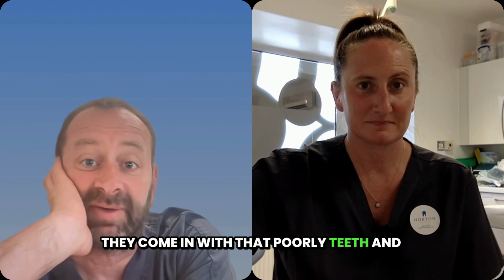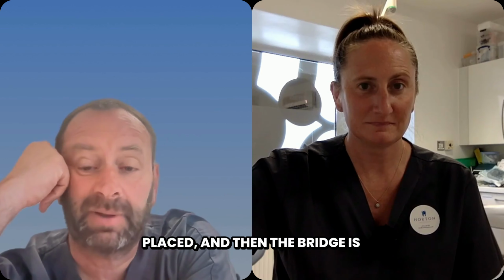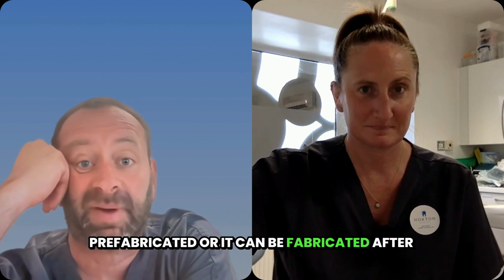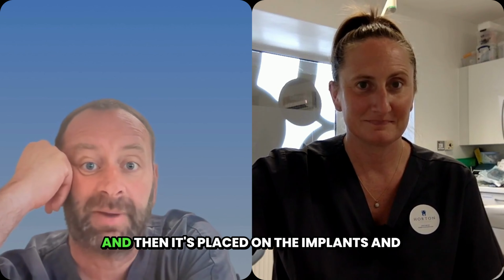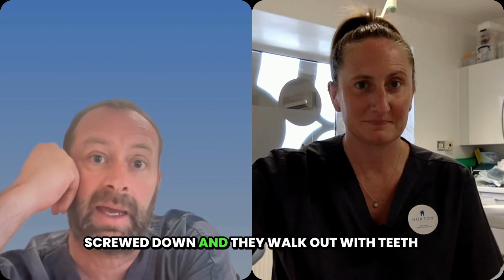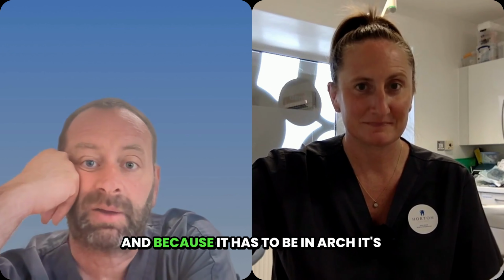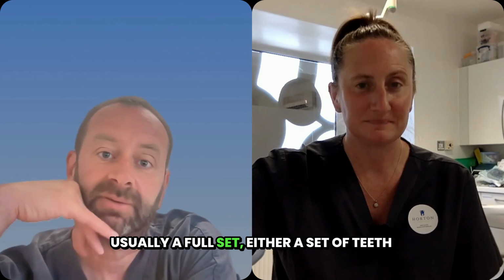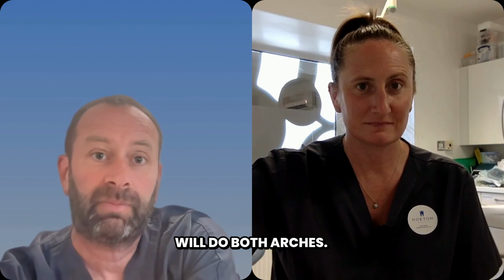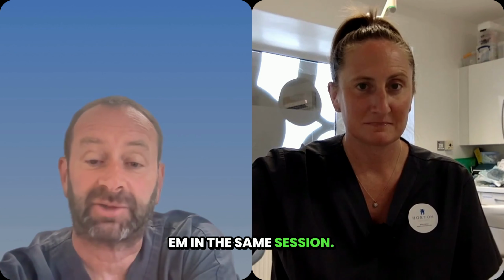They come in with their poorly teeth, and those teeth are removed. The implants are placed, and then the bridge is prefabricated, or it can be fabricated after the implants have been placed, and then it's placed on the implants and screwed down, and they walk out with teeth. Because it has the term full arch, it's usually a full set, either a full upper set of teeth or a full lower set of teeth. And some people will do both arches, so they'll do the top and the bottom teeth in the same session.